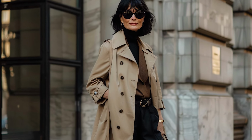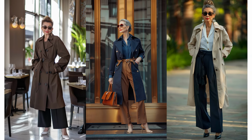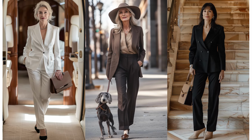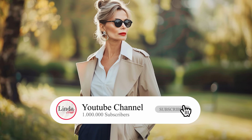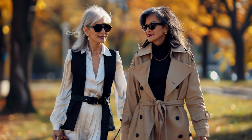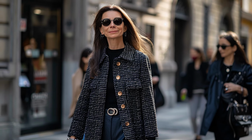One of the cornerstones of the old money wardrobe is a well-tailored coat or jacket. Think classic trench coats, wool overcoats, and structured blazers. A beige or camel trench coat is a timeless piece that exudes sophistication. The trench coat not only provides warmth, but also adds an elegant layer to your outfit.